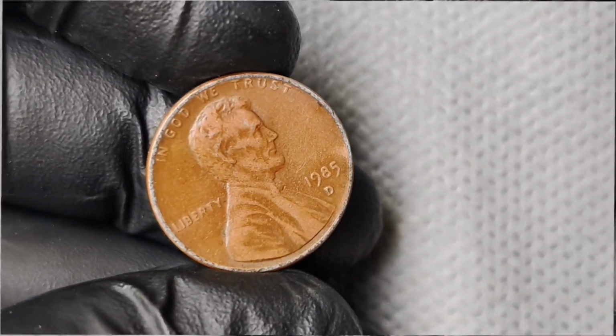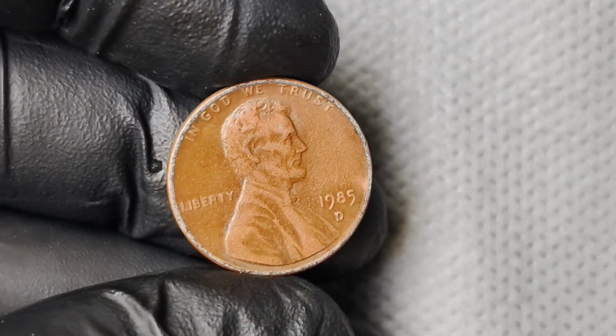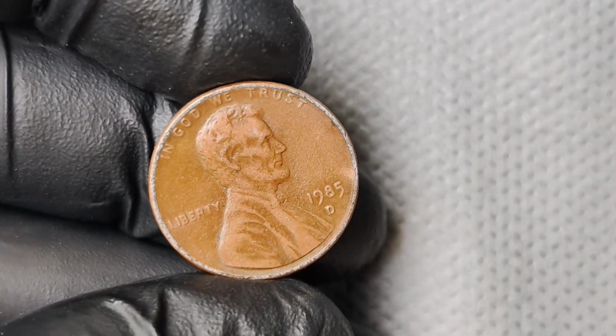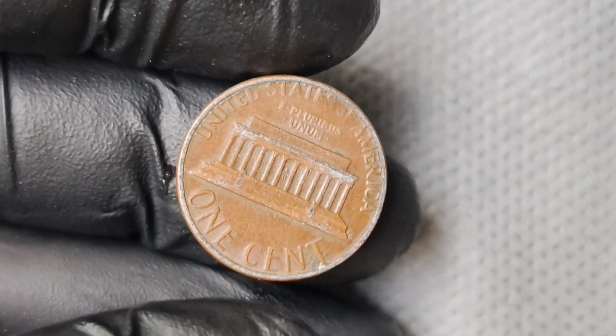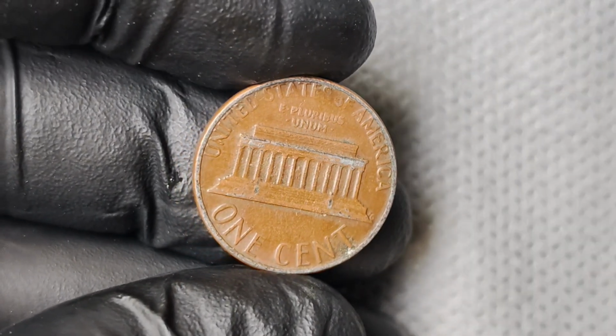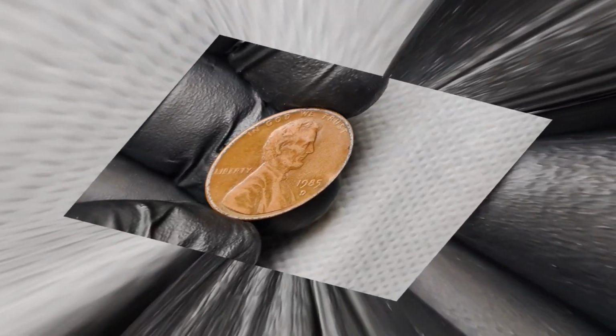The second clue is weight. A simple digital scale can tell you everything. If it reads around 3.11 grams, congratulations, you might be holding a bronze planchet error. But if it reads closer to 2.5, that's a standard zinc penny. That small difference can separate a penny worth 1 cent from one worth $1.5 million.